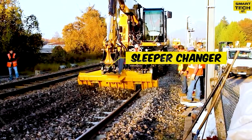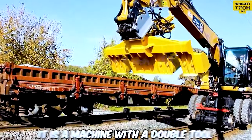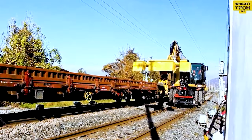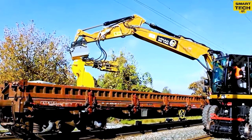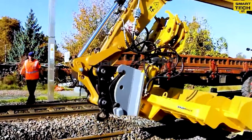Number 10, sleeper changer. It is a machine with a double tool that is used to replace railway sleepers. It works controlled with a crane that moves on the rails. It uses a hydraulic clamp to hold the concrete ties and remove it from the track and place a new one in its place. It also uses a 2-meter wide shovel to rebury the ties when they're already in place.